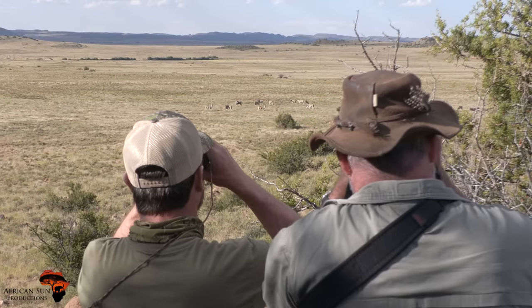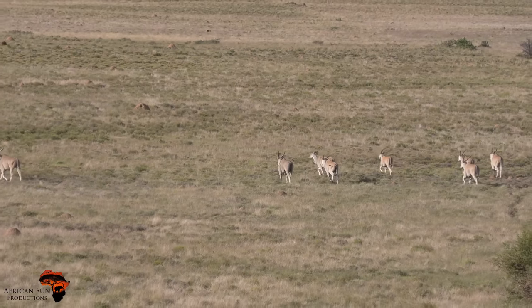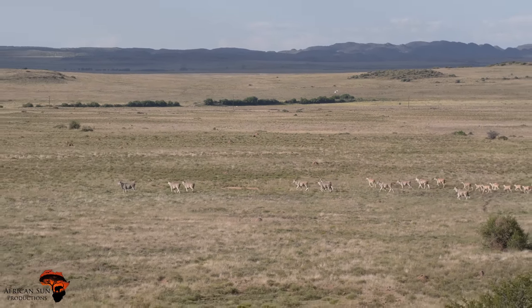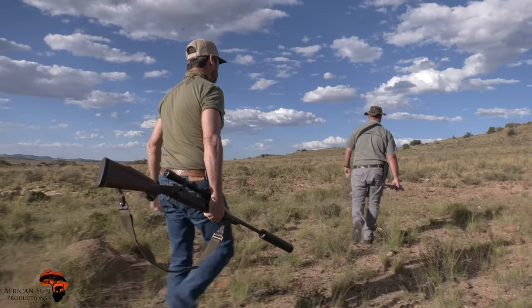Zulu running to these little ridges here. They stopped on top there, so we're in front of them. So let's get up there. Hopefully we can still be in time because they are keeping a steady pace. So let's see, the wind's in our favor. Let's see if we can get close enough. Get a shot then. Let's go.